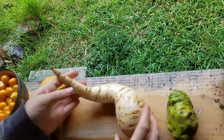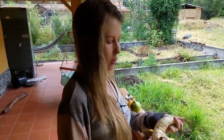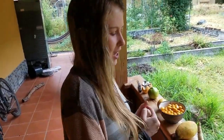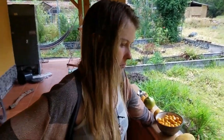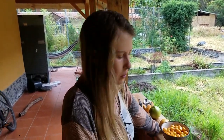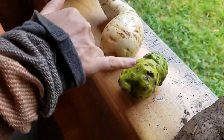This one? This is a white carrot, or in Spanish, zanahoria blanca. It has a lot of flavor. How would you describe the flavor? Oh man, it's like a cross between a carrot and a parsnip. Yeah, I would say. Like a cross between a carrot, parsnip, potato. Very flavorful and quite filling. And what is this weird, funky thing here?